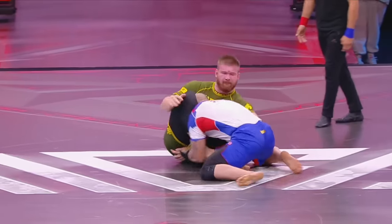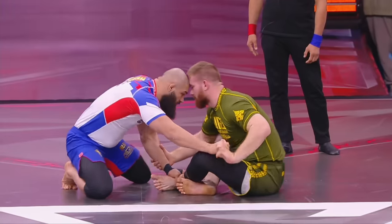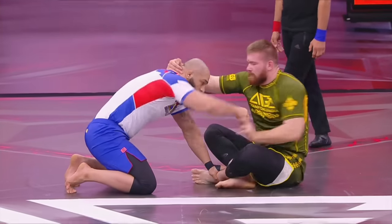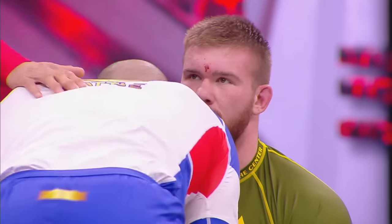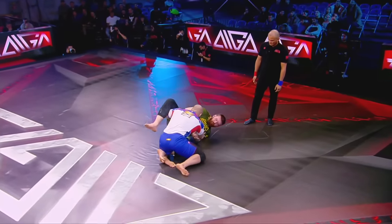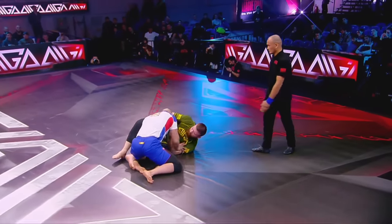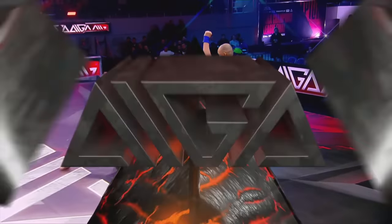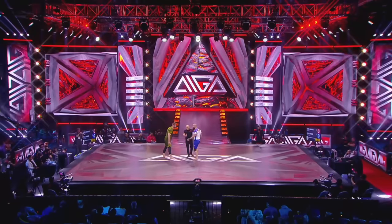Would love to have heard what was going on in the corner there on both sides, actually. But here's a little look at the aggressive hand fighting from Rahmani getting the warning. If I'm in Big Dan's corner, I'm going to tell him to do the exact same thing. That's obviously a winning strategy. It's not an exciting strategy. Man, there's not many people who can just shut down Big Dan's Uchimata like that. But Rahmani, Iranian wrestler, one of the very few.